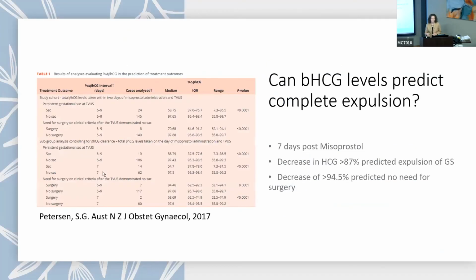So what about beta HCG levels? Can they be used to predict complete expulsion? We do not have a ton of data, and we don't have data that will tell us that with the Mifi-Miso regimen. But there was one study from New Zealand that looked at patients that got misoprostol and what their rate of change of beta HCG was 7 days post misoprostol. They found that a decrease in HCG of 87% predicted expulsion of the gestational sac, and a decrease of 94.5% predicted no need for surgery. So this is actually surprising that they could do that, that a beta HCG would predict surgical outcomes. This is a small study. It needs to be repeated with the regimen that we use now.